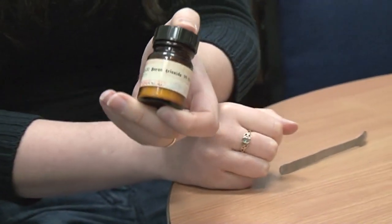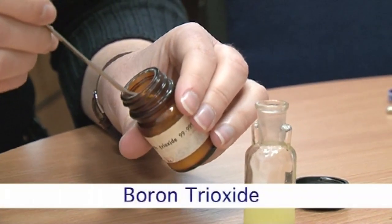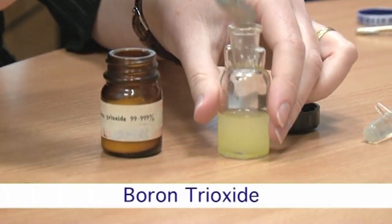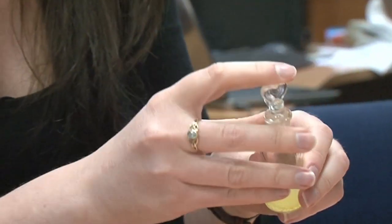And the thing that I'm going to put into the perfume is boron trioxide. You probably know if you've seen my boron video that I do have a love of boron. So on Valentine's Day, maybe I'll get a little bit of boron. Boron doesn't usually come in perfume very much, but I thought I'd try and put a little bit of a boron compound in. Say about that much in. There it goes.